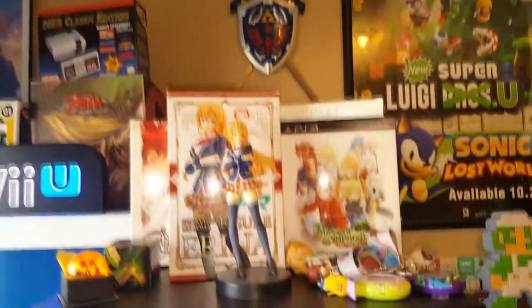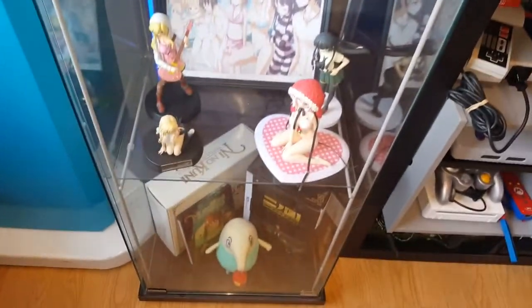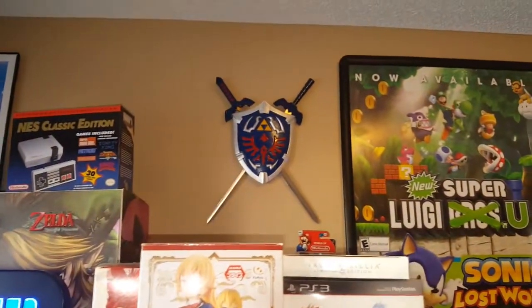My anime stuff has not changed one bit from last year. So I'm just going to do a quick look for my Otaku peeps. Yeah, nothing changed from that in the last year and a half. Zelda thing.